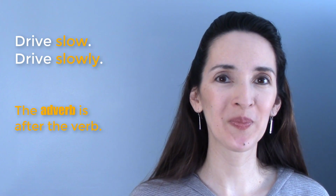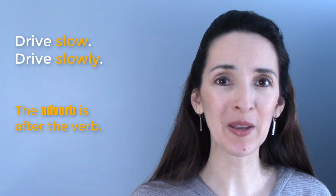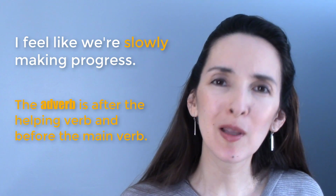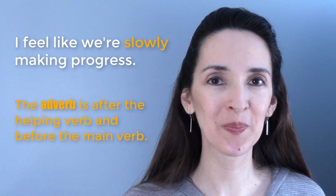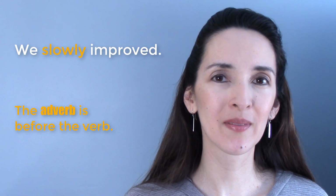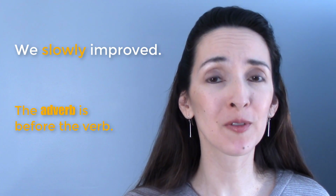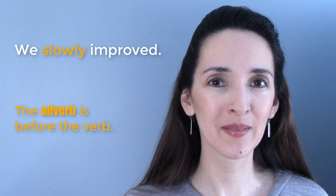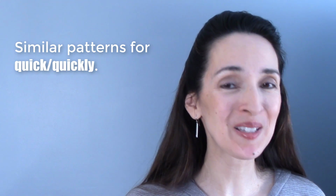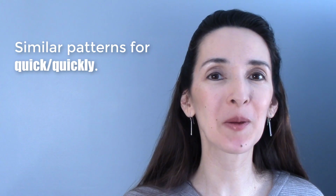Drive slow. Drive slowly. I feel like we're slowly making progress. We slowly improved. These patterns remain the same for quick and quickly. Which forms would you choose in these sentences?